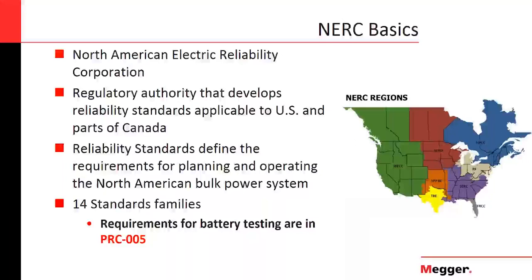Okay, so for starters, NERC is the North American Electric Reliability Corporation. It was designated in 2006 by the Federal Energy Regulatory Commission, FERC, as the authority that develops reliability standards that are applicable to the US and parts of Canada. These reliability standards define all of the requirements for planning and operating the electrical bulk power system, just to have the system always operating and avoiding any issue.